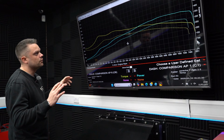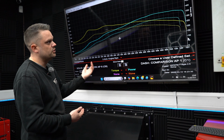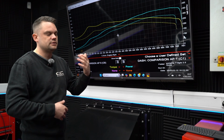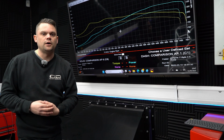So what I need to do from here is go and have a look at the data logs, see how much of the changes that I've asked for, how much boost we've introduced, have we got any timing pull, is it doing anything to the fueling, and so on. Once we move onto that side of things, I can understand if I can ask for any more.